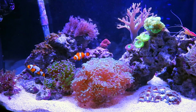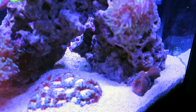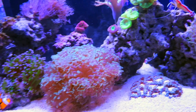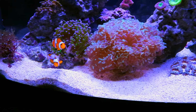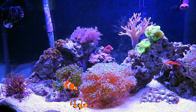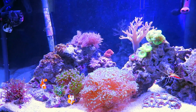They're very friendly when people come over. They don't hide. This guy is the only fish that hides. He gets kind of weirded out still, but he's the newest fish as well, so everybody else just hangs out, including the Blenny. So that's it, guys. He's right back perched up on top of that coral right there, looking right at us. So anyway, let me know what you guys think.